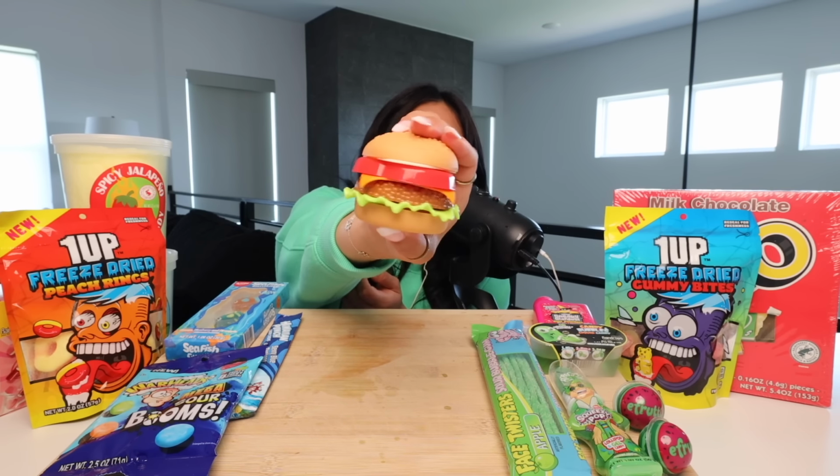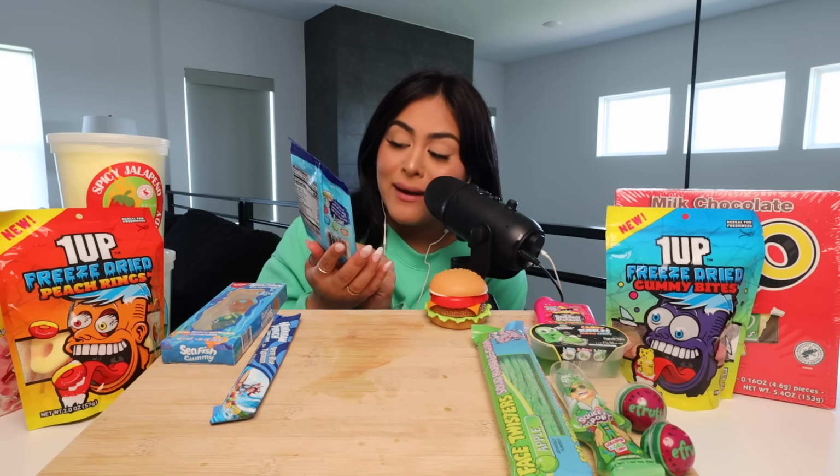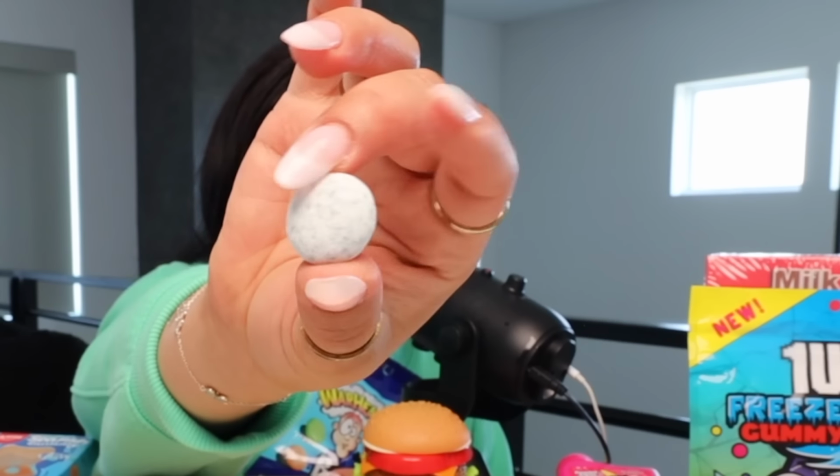I was like, oh, that's so adorable. It's giving crispy crap vibes. I love me some Warheads. These are new though. Mega sour booms. Four flavors. You already know which one I'm gonna try. Blue raspberry. Do you see the coating in that? That's insane.